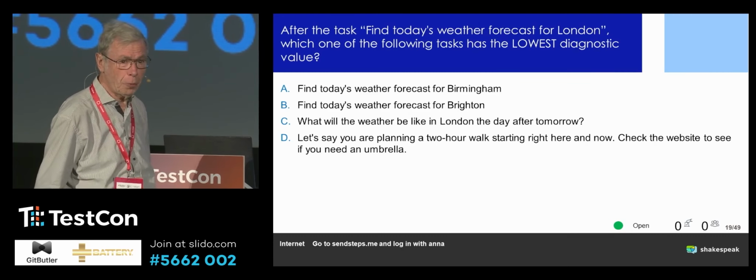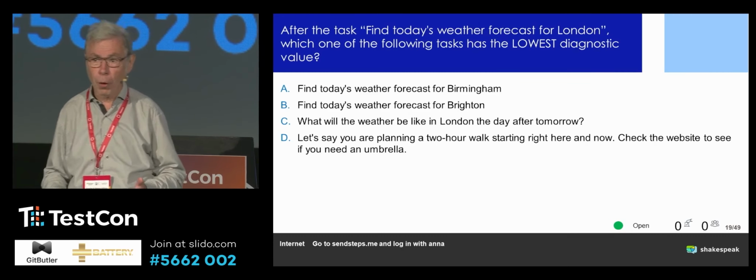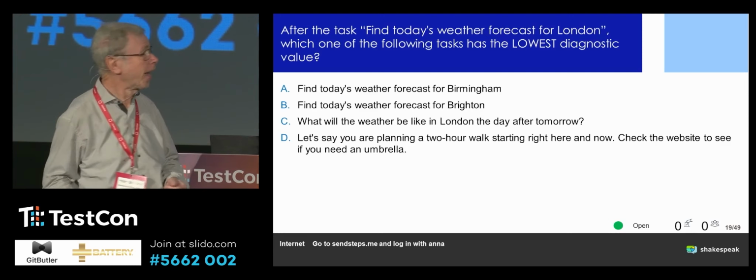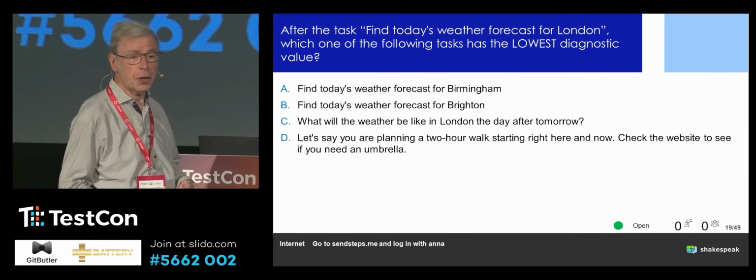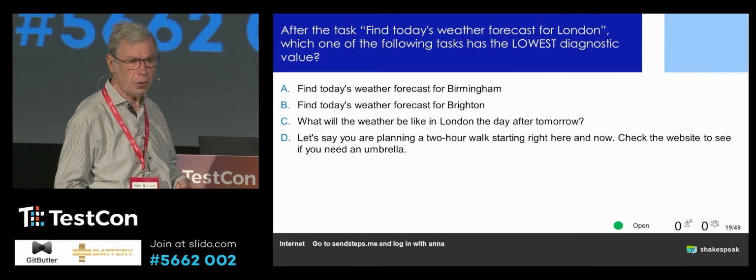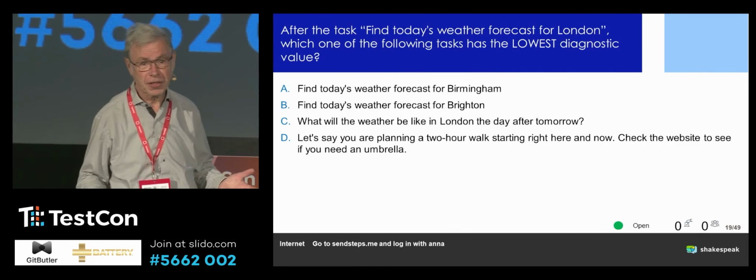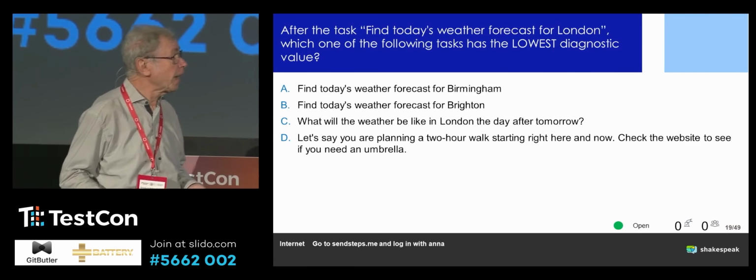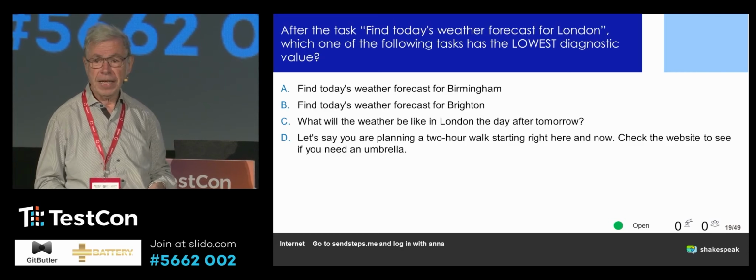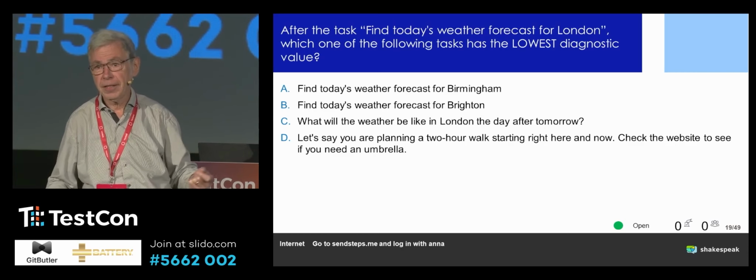Grab your smartphone, and I'm sure you all brought your smartphone, didn't you? Go to sendsteps.me, and it's going to ask you for an access code, and it's the simplest access code I could think of. It's Anna. And then you will see the questions appear. Select the right one and lean back.